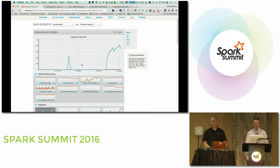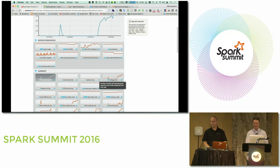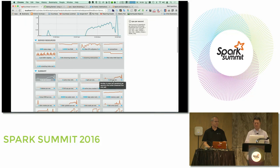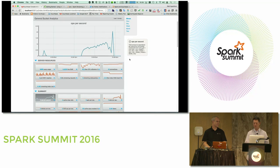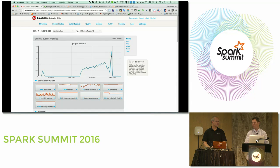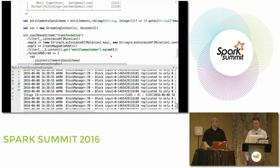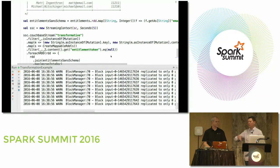And sure enough, we're doing only about 1,000 ops a second, which for Couchbase isn't a whole lot. But if I have a look here, those are all set operations because we're retrieving the documents, doing the transformation, and then storing them back. Because it's doing about 1,000 a second, and I have only about 10,000 documents, we're now back down and we're done.